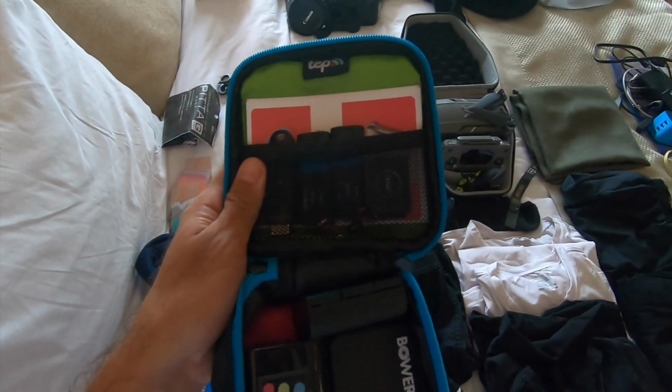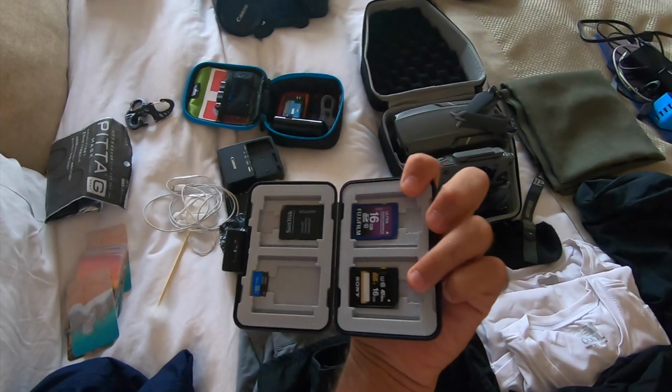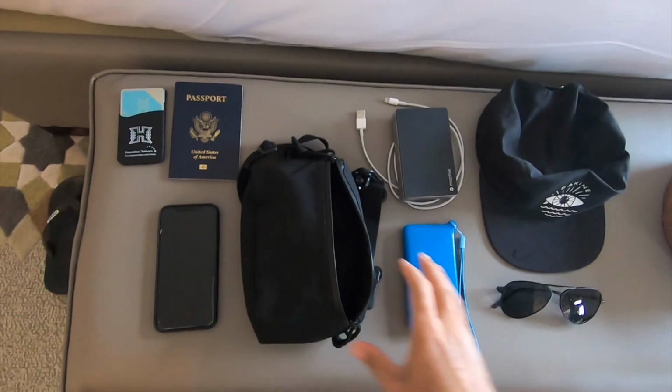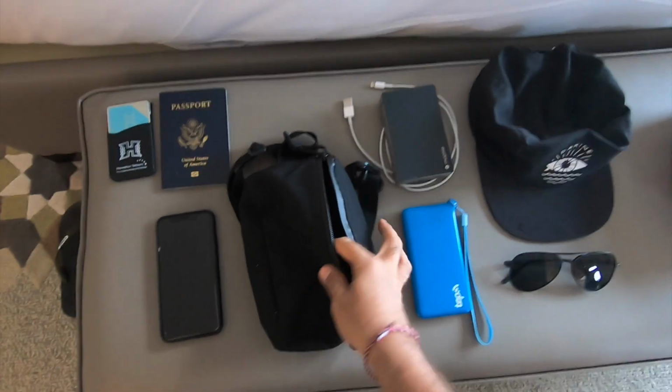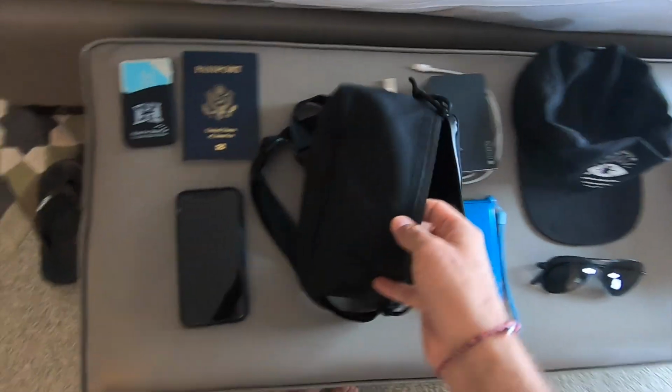External USBs for storing all our data. Extra micro SD cards in here as well. And this is what I will be carrying onto the airplane as my side. A little fanny pack here. I don't like to call it a fanny pack, shoulder pack, whatever you want to call it.